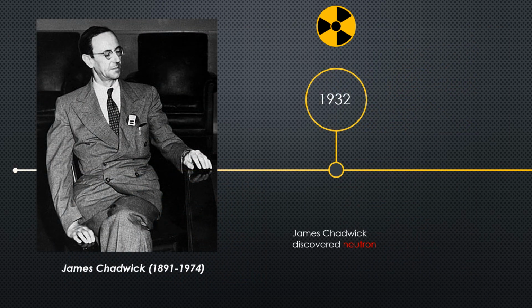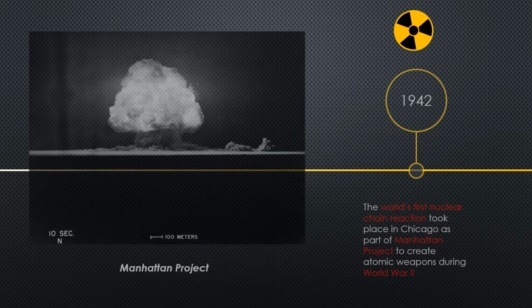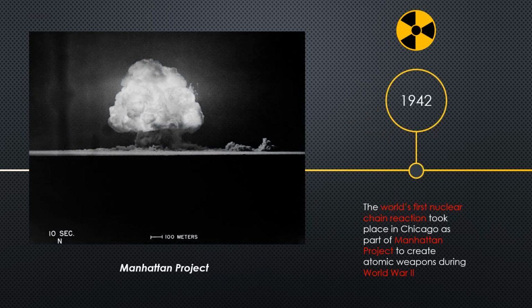In 1932, James Chadwick discovered the neutron. From 1938 to 1939, numerous scientists including Leo Szilard confirmed the nuclear chain reaction that results from fission reactions. In 1942, as part of the Manhattan Project to create atomic weapons during World War II, the world's first nuclear chain reaction took place in Chicago.